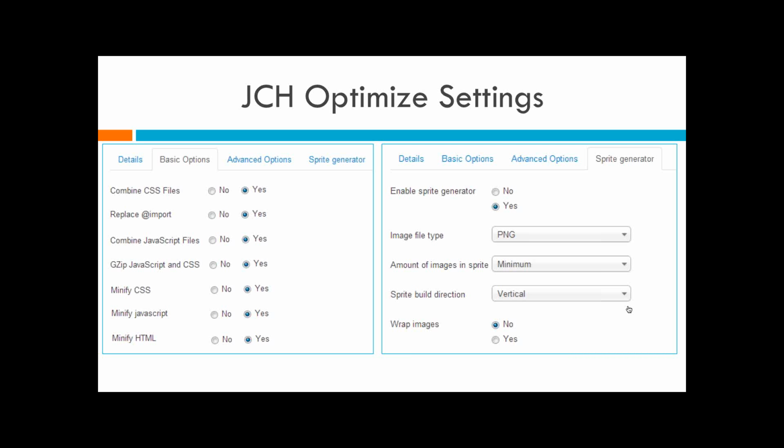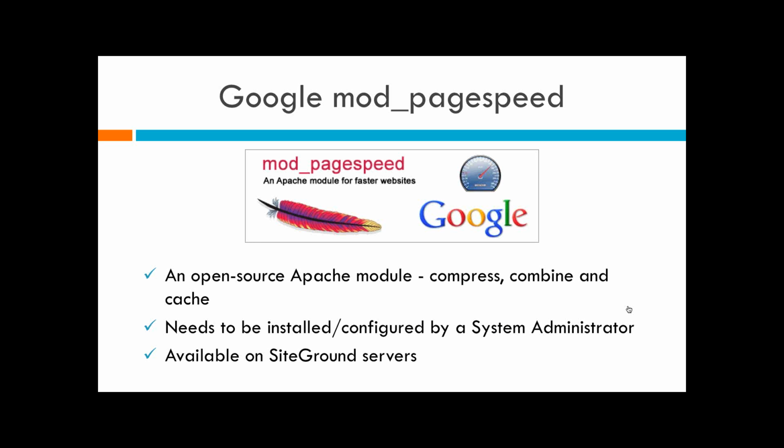There is one more way to compress, combine, and cache your JavaScript and CSS files, and it is called Google Mod PageSpeed. What exactly is this? This is an Apache open source module which is used for the exact same purposes. The module needs to be installed on the web hosting server and it will combine the static resources on your site. It will also optimize the HTML output. So if you manage your own servers, make sure to check this module and install it on your end.